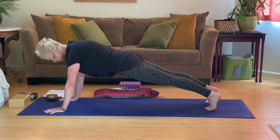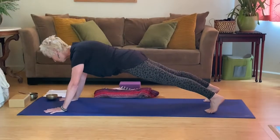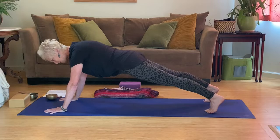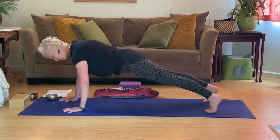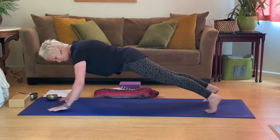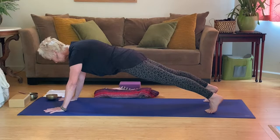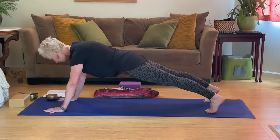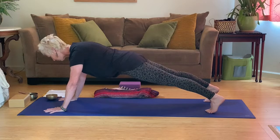So if you have a favorite way to do plank, do so. I do a lot of variations, and again, you can have your legs a little bit further apart if you want to. Make sure your shoulders are underneath the wrists, or your palms can be slightly forward. Just don't have your hands back this way. Alrighty, so if you want to, just keeping your abs up and feel that strength. So push through your heels, really reach through the crown of your head.